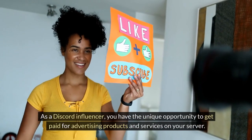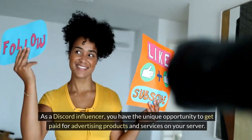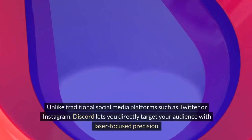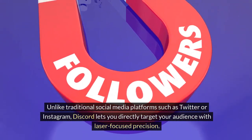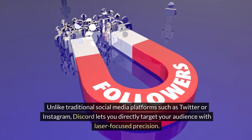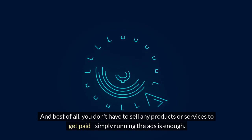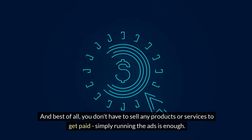As a Discord influencer, you have the unique opportunity to get paid for advertising products and services on your server. Unlike traditional social media platforms such as Twitter or Instagram, Discord lets you directly target your audience with laser-focused precision. And best of all, you don't have to sell any products or services to get paid. Simply running the ads is enough.